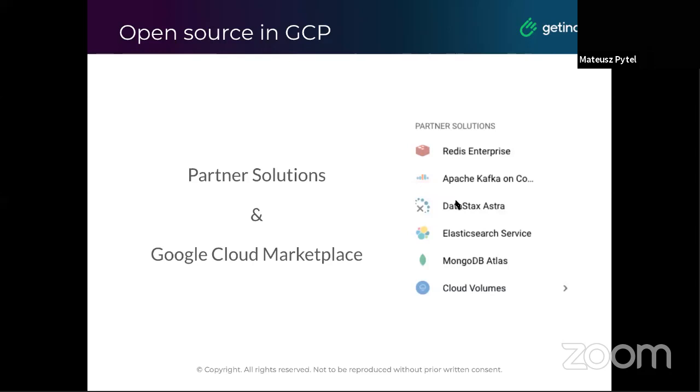If the solution you are using is not on the partner solutions list, so it's not in this group on the right, you can look it up on Google Cloud Marketplace. Google Cloud Marketplace is a catalog of services and deployment templates for those services to host them on Google Cloud. Just for example, GitLab, Jenkins. If you use SAP clusters, if you use Vertica databases and so on, you will find them on Google Cloud Marketplace.